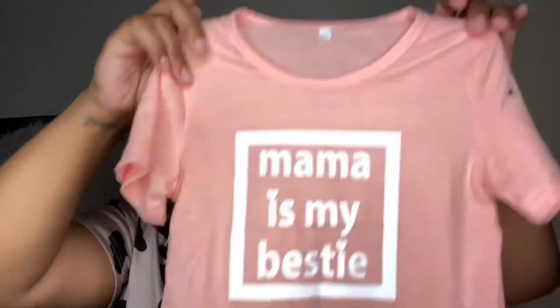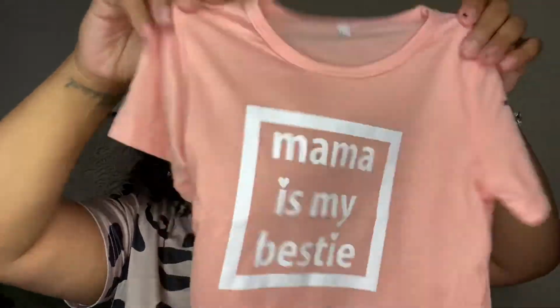Okay, so this is really cute, very lightweight as well. I like really pastel colors all around for the family, but my daughter really loves pink. So when I saw this, I was like, it's not the closest shade to pink, but it's still cute, so we're gonna rock it out. So I definitely had to get it for her.